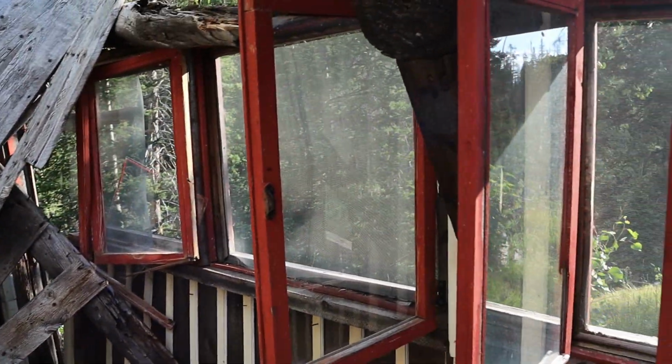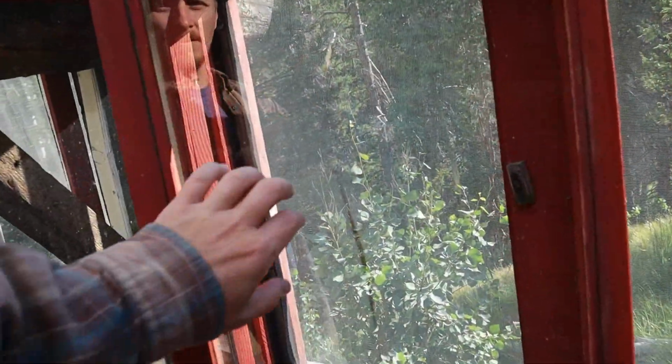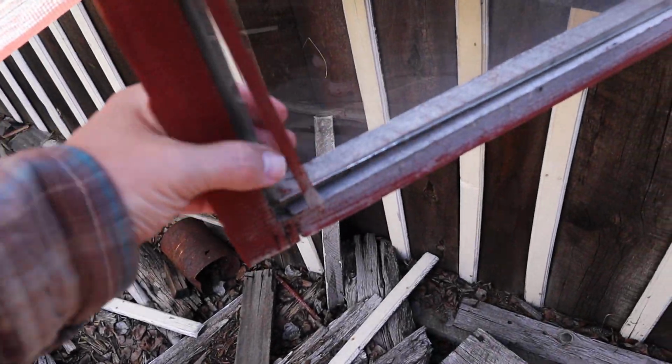Look at all these windows, just hanging open. Still got the glass though. That's what's crazy. Imagine the wind blowing them around. And the glass is still there. It's about to fall out though. Air time.